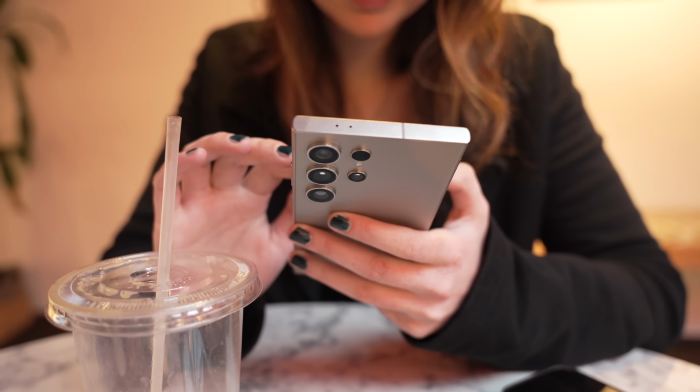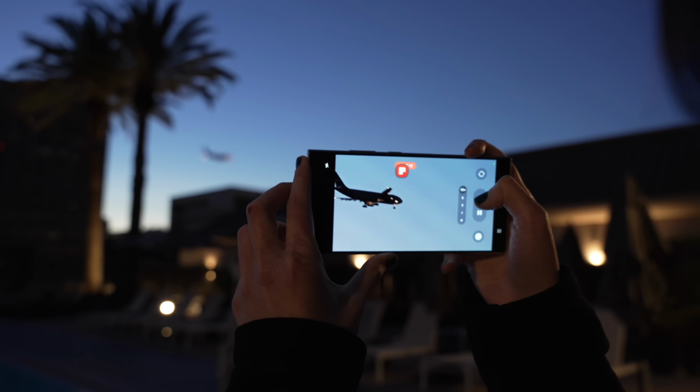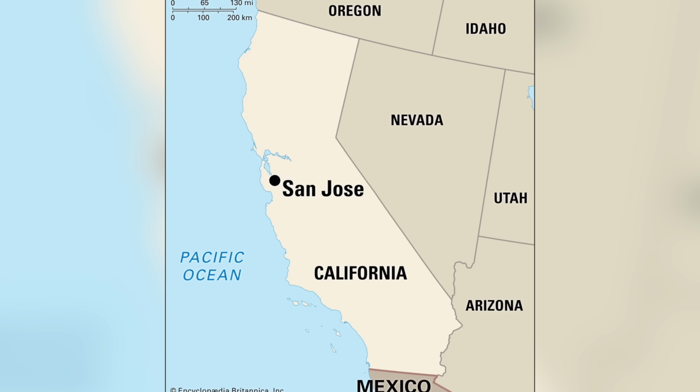This is the new S24 Ultra. In today's real day in life review, we're gonna test out all of the new features, including the camera, and track the battery life throughout the day. We're currently in San Jose, California. Excited to be here, and the day is going to start now.